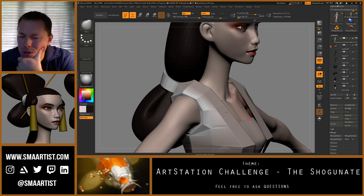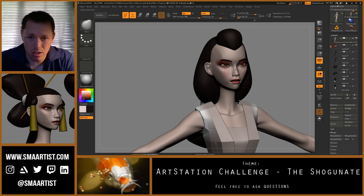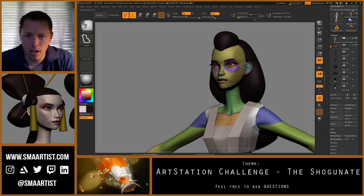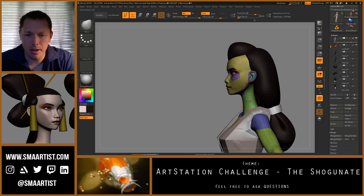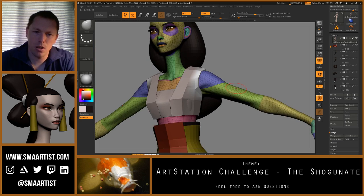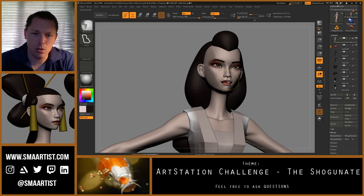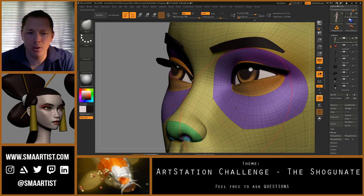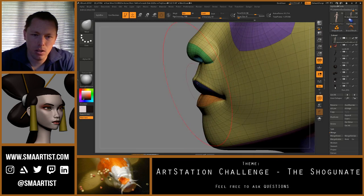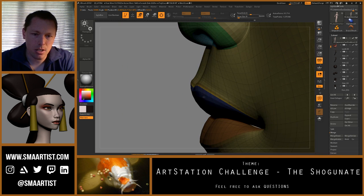What ZBrush features do you use to have such clean topology like your current character? A lot of ZModeler. This character comes from the character base mesh, the same base mesh that I used when I was working on the other character that I showed at the ZBrush Summit. This one was built by Zach, so that's why it looks so good. But yeah, it's just being able to go through and control the poly groups and where the edge definition happens. In fact, let's do this.